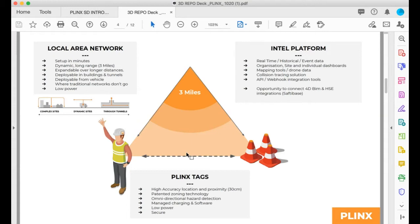The second is the PLINX tags, and these are high accuracy location and proximity technology to sub 30 centimeter accuracy. We have a patented zoning technology, which means that the hazard zones can evolve as the construction environment evolves. All of our tags have omnidirectional hazard detection, so unlike some of the systems you may have seen where there is a direct degree of directionality that can cause issues with how people can be injured on sites.